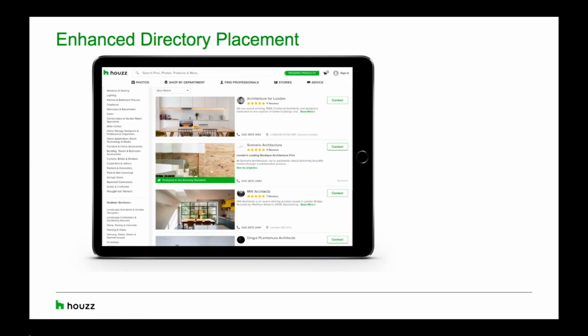You will also be featured more prominently in our Find Professionals directory. As an advertiser, you'll receive enhanced directory placement in categories and the locations of your choice. Many of our professionals tell us that their businesses have multiple services, so they find the ability to be featured in multiple categories very beneficial if need be.